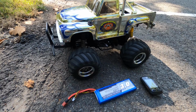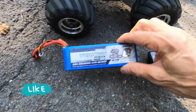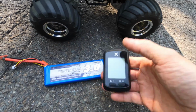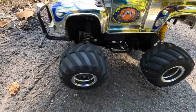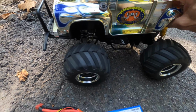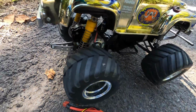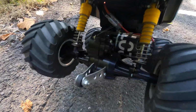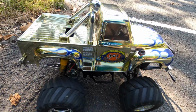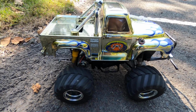I'm at the Tamiya Midnight Pumpkin GPS speed run time. I got a 2S LiPo here. It's a 3000. I have the speed meter, and my Pumpkin has all oil shocks, full ball bearings, and let me see what's in here. A 20 turn Dynamite motor, and got a different ESC in it also.